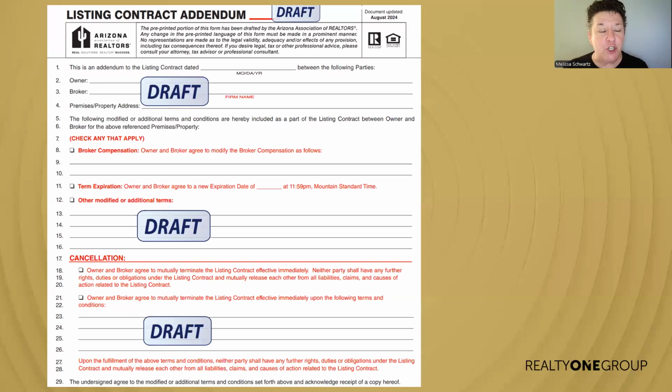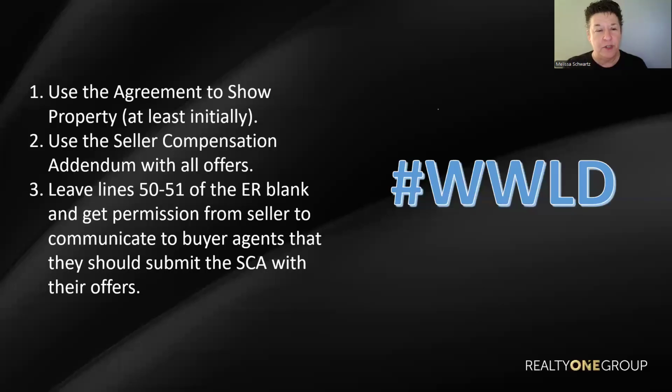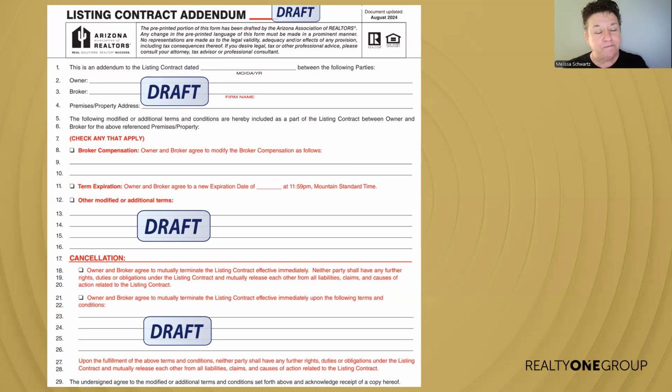Okay, this is actually short and sweet and very simple. And by the way, it's already in existence. You have 2 more days of the old version, but this is a much more robust version. General information is at the top, and then it's broken into what are likely modifications to a listing agreement. Broker compensation: any changes to broker compensation to the listing side, unrepresented buyer, variable commission buyer, broker, you get to define those right there.